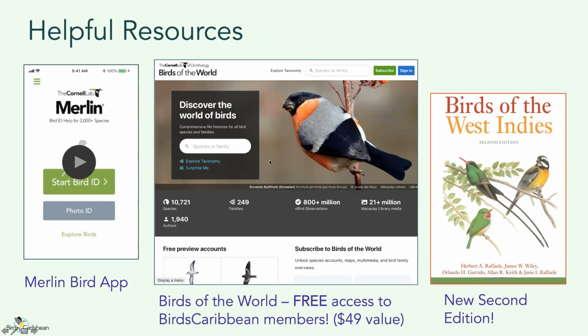Birds of the World is another fantastic resource. It's like an online encyclopedia for birds, really comprehensive. It has natural history information, taxonomy, management, conservation, range, migration, audio, video, everything. So you can study all the birds that you want to learn more about. And if you're a member of BirdsCaribbean, you have free access to this resource. Membership for Caribbean members is just $25 and the Birds of the World annual subscription is $49. So it's a great benefit of being a member of BirdsCaribbean.